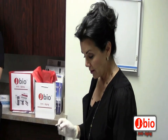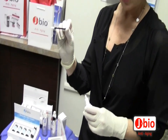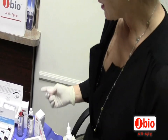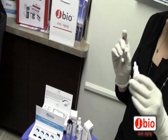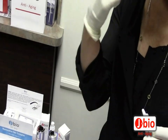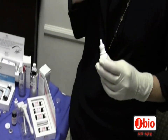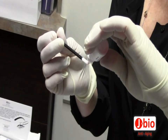So for this product, we have these sponge applicators that will catch the product and absorb the product and help with the ease of application. Okay. So as you can see within the diagram right here, you're going to place the product on your applicator, and then you're going to place it right along your lash line, like you would eyeliner. It's very easy to apply. So you can use one applicator for both eyes. So I'm just going to drop. You're going to do 2 drops.